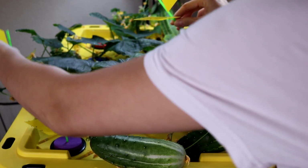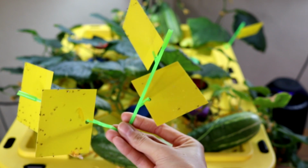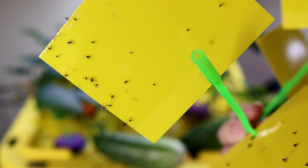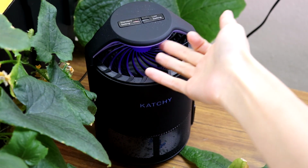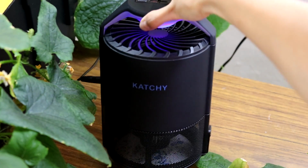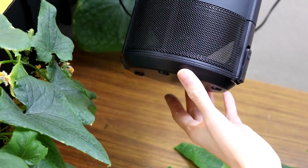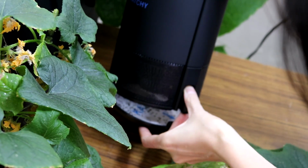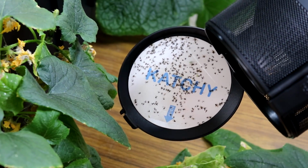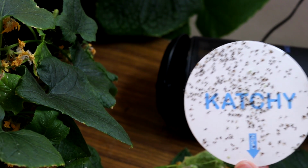You also need to control the adult gnats from reproducing. I ordered some of the yellow sticks to trap them as they're flying around. On top of that, I ordered this catchy device to trap all of the fungus gnats that are attracted to the light right here. It works really well, especially at nighttime when the light is bright. Every now and then, when the trap is full, you just have to take the sticky trap out and replace it with a new one.